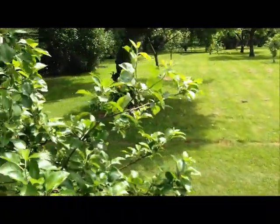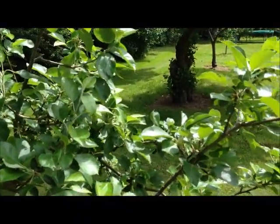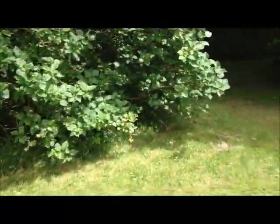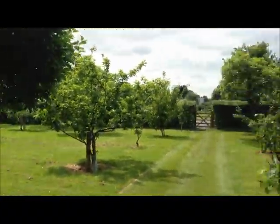And these are really nice cookers. This is Bramley. I planted this when I first, well, not when I first come here, but quite a few years back. And then, so there you go, Sonia, if you're watching, or anyone else interested in a bit of fruit. All the rest will be bored to tears.